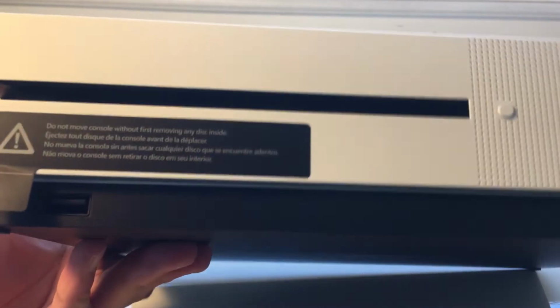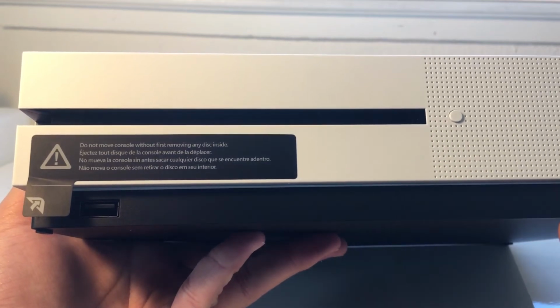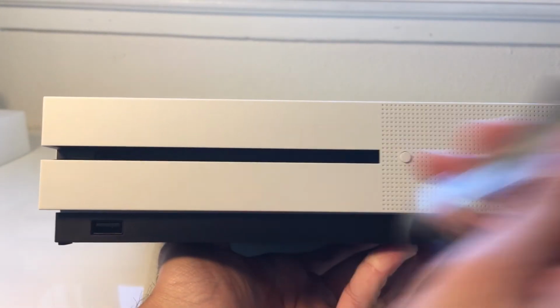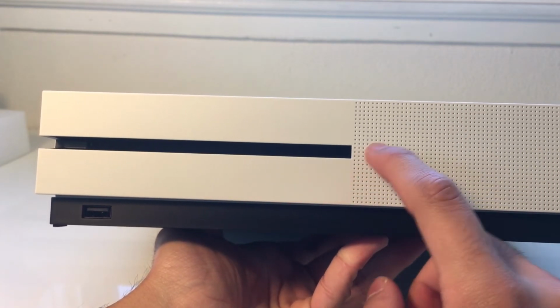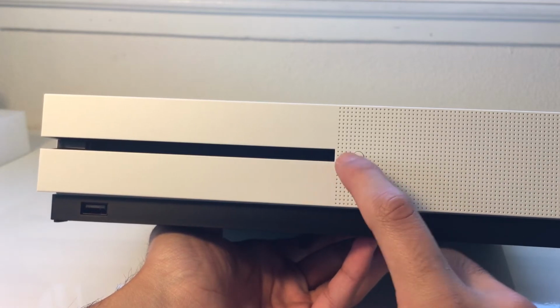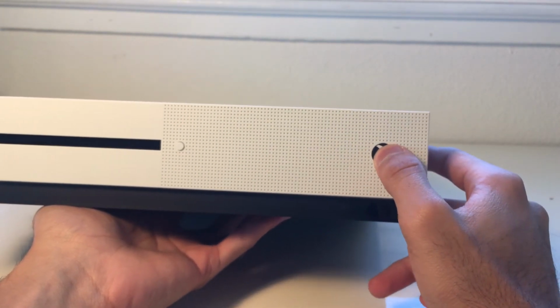There. Don't move the console. There you go. Here's the eject button. It's manual. It's actually pretty hard to press. Then again, the console weighs a lot, so it shouldn't be moving back. You have the power button, which is also physical.